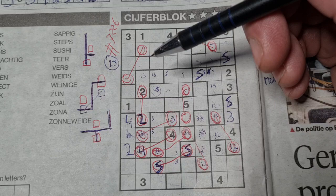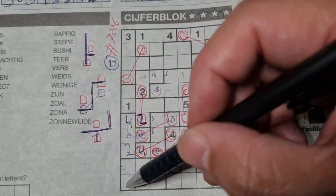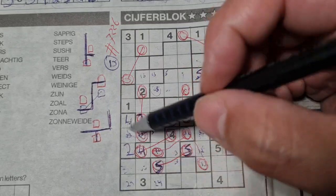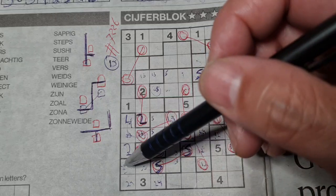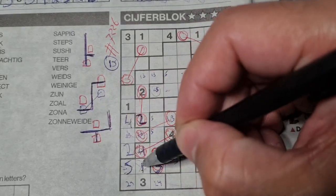These two boxes can be 2. These two boxes can be 4. So the 2 and the 4 go in those two boxes as a pair. So what are the other two numbers in this area? Should be the numbers 1 and a 5. 1 and a 5. We have a 5 there, so no 5 there. 5 should be here and a 1 goes there.